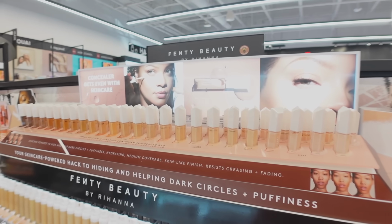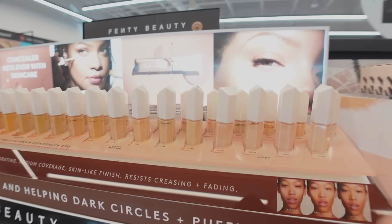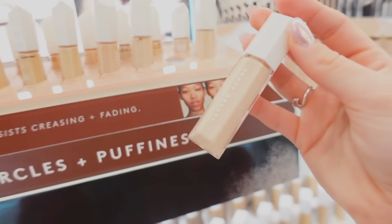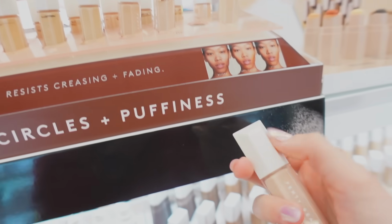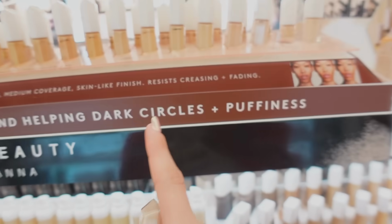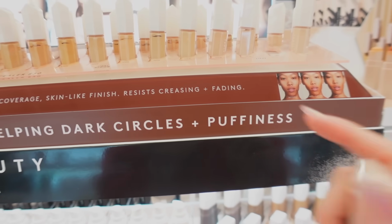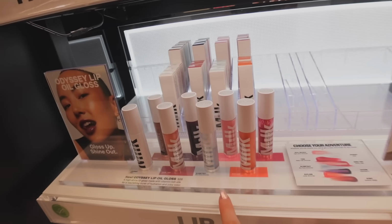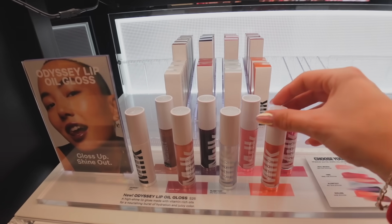And Fenty Beauty also has their new concealer out. This is the shade I'm most likely gonna be. I swatched it on my hand and it looked pretty similar to my skin, and I just love the packaging of this, and it also helps dark circles and puffiness, which should come in handy, so I'm really excited to try this out. And Milk also just released a new lip oil gloss.